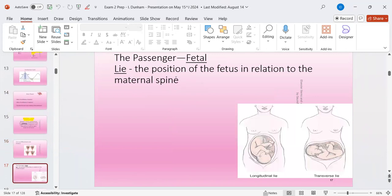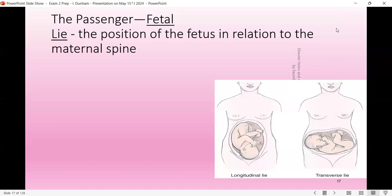So when we talk about the passenger, we're talking about fetal lie. That's the position of the fetus in relation to mom's spine. Okay, so here, let me make this a little bit bigger. Let me push this up. All right, so here, think of mom's spine. And the baby here is head first. So we call that cephalic position. He's lying in a longitudinal line. So that's the lie, how the baby is lying inside. So this is good. This is the head down.